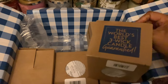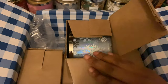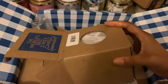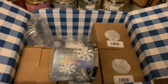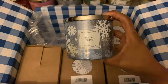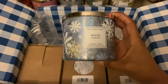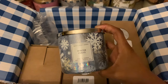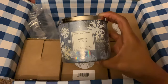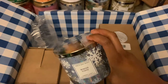I hadn't seen this online for quite some time. You guys can check out my review of Winter Clove. In my opinion, it's one of the beautiful candles for Christmas. I'm not sure what this collection was called, but this is such a beautiful candle. The packaging is amazing. It's in the same collection as the Vanilla Snowflake, and there is also another one I can't think of right now, but it's so nice.